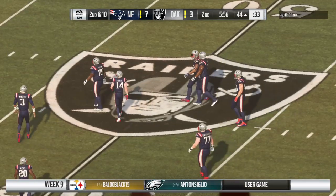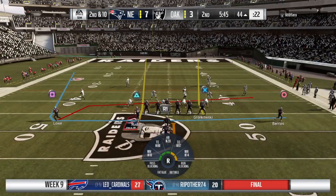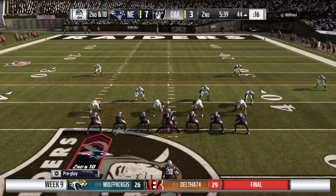He makes a wonderful play there off the corner, protecting his side of the field. Oh, that reminds me of the great defenses of old, doesn't it? The Pittsburgh Steelers steel curtain. They would not let you get on the field if you could only do one thing. You had to be a complete guy, and you had to be able to tackle.